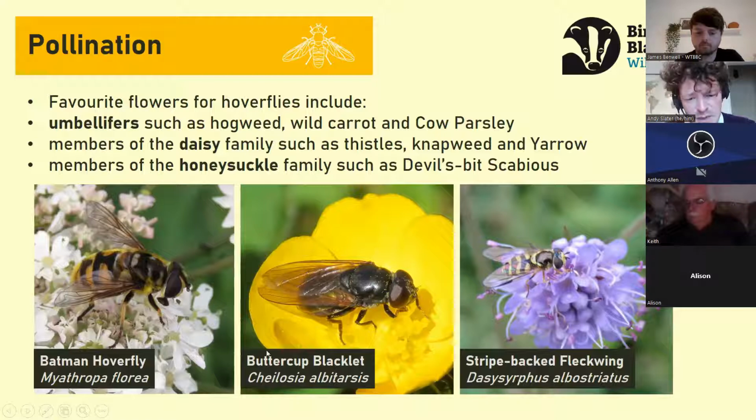In the middle, we've got buttercup blacklet. Now, the Cheilosia ones, you do tend to see them on buttercups a lot. So if you see a meadow full of buttercups in mid-spring, you're probably going to see lots of black flies on them, and a lot of these will be hoverflies, and most of them will be these Cheilosias. This particular one, its larvae lives in the roots of the buttercup, and it emerges, and then it actually feeds on the flower.